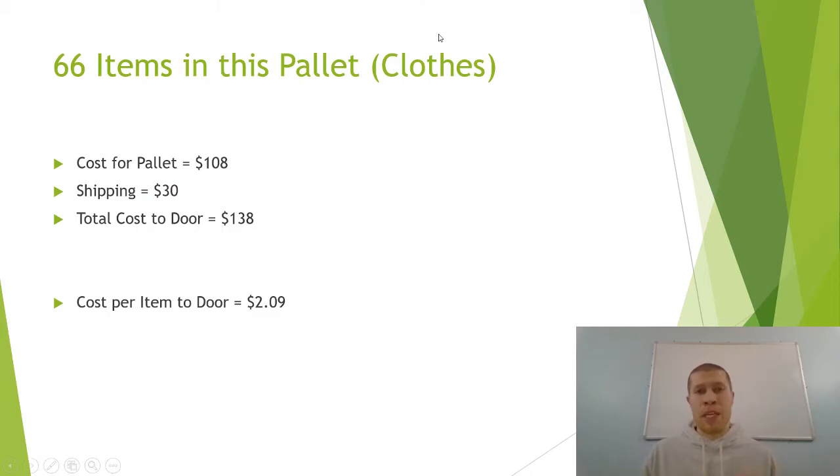66 items actually came in this pallet. It's down about 20, I believe, from the last pallet. The last pallet before this was like 80-something items. I want to say it was like 81 or 82. So this was 66 items that came.